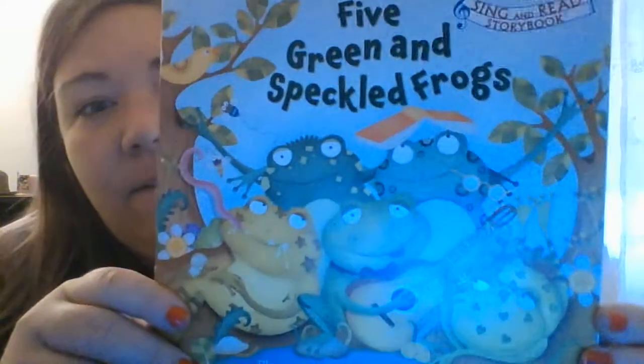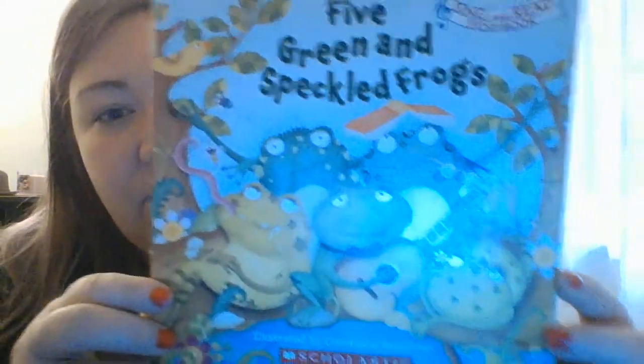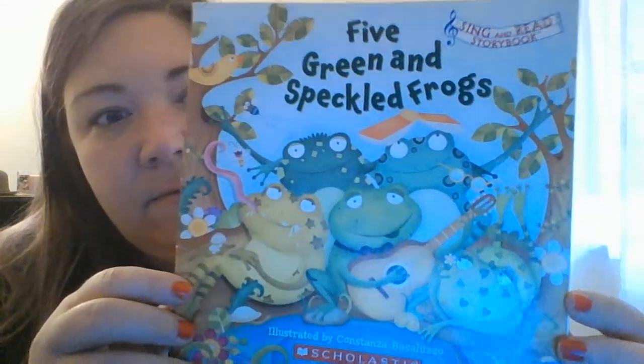The book I have today actually comes from a song, kind of like when we read the book Do Your Ears Hang Low or The Five Little Ducklings. Okay, so today we have the book Five Green and Speckled Frogs. So you might have heard that song before.